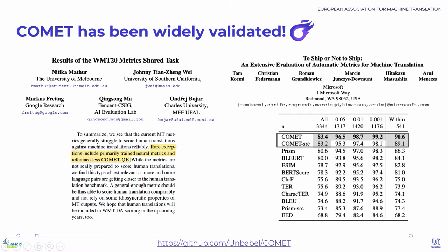But also in other types of work, for example, I'm highlighting here a paper from Tom et al. from the Microsoft group, where they do a deep analysis of models that they want to deploy or not. The title is "To Ship or Not to Ship". The idea is to compare the model that is already deployed and a new model, and which automatic metric should be used in this type of scenario. They highlighted COMET, and again COMET Source, that is the COMET QE, as being the top metrics.